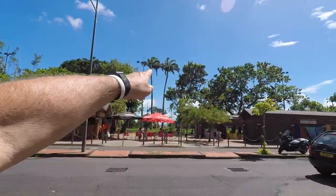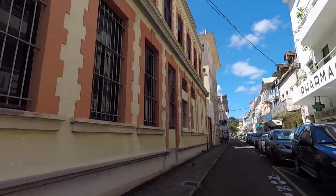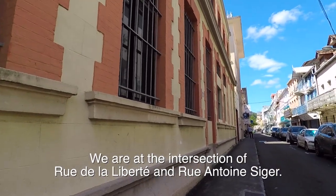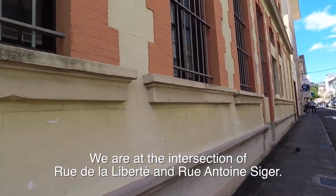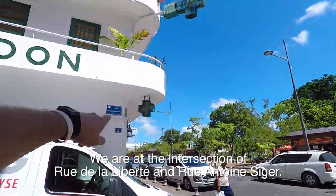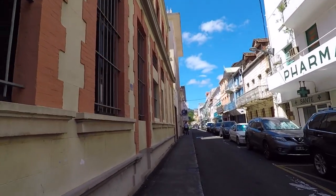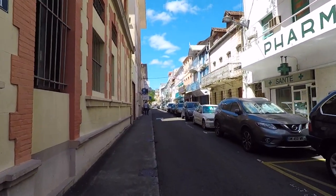We came around the park. Fort's over there, ship's out there. Rue de la Liberté? That is. So that's Rue de la Liberté, and this is Rue Antoine Seguier. And I see the church down here, so we're going to walk down this street.